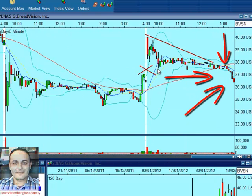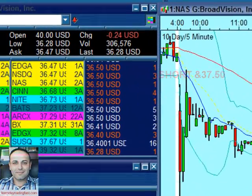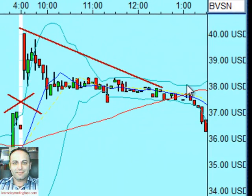And here you go. As I said earlier in the video, rewind the tape and see exactly what I said. Our entry is exactly at 37.50. It's down to 36.28. That's almost a point, folks. And plus, as you see, the tape is not really volatile, it's not moving fast, but our entry was the exact pinpoint off yesterday's high, off a descending triangle, and it worked out for us 100% correct.